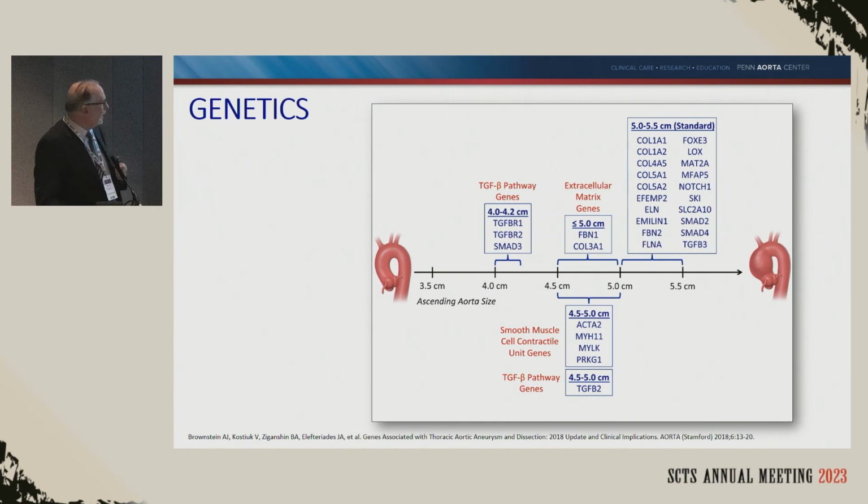And then you have the non-syndromic heritable, which I don't understand that word anyway, which is all of the smooth muscle contraction genes, ACTA2, MYH11s, et cetera, and even PRKG1, which is actually pretty serious. So I don't know why those are not considered heritable genetic conditions, but they're not, or syndromic. And then you see all the rest of them over there on the right, which will probably end up shifting over to the left as we learn more about them.